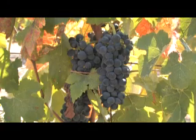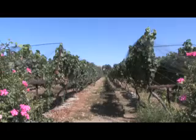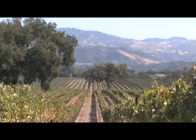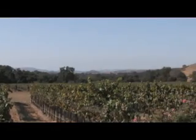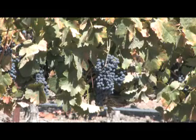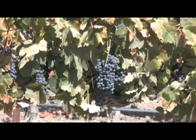High quality wines are all about the grapes. So it's where the grapes are grown, what soils they're grown in, the age of the vines, the clones you use. That all has the biggest influence on quality grape growing and final quality wine production.